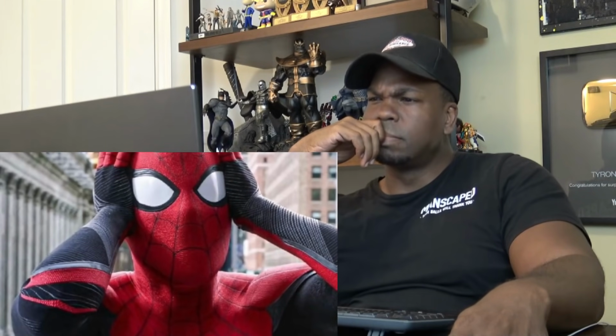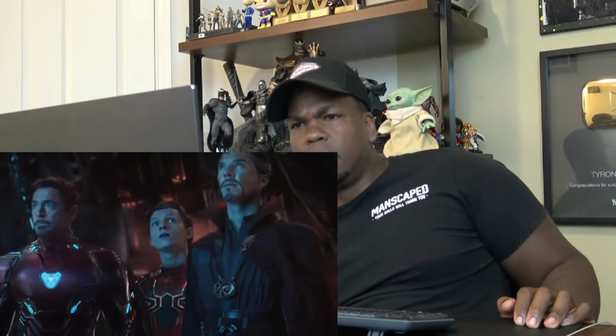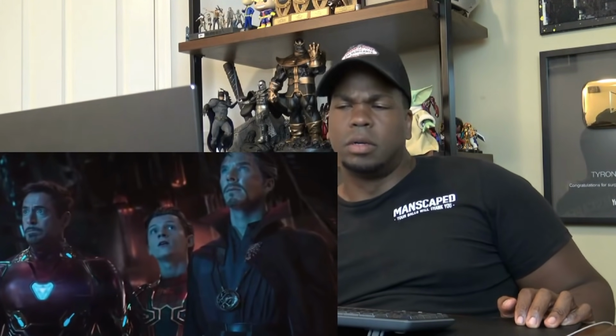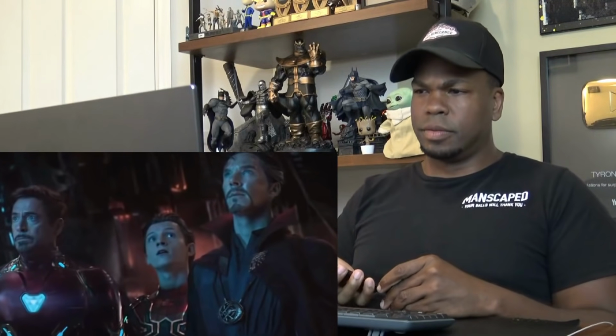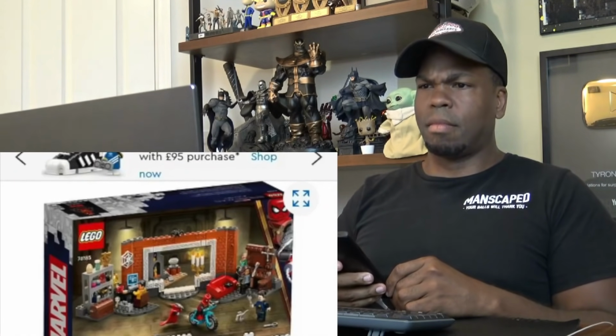Now, of course, Doctor Strange and Peter fought together in Infinity War and Endgame, so I'm sure Doctor Strange doesn't mind helping him out, especially when you consider that the multiverse and the Spider-Verse are going to be a big part of No Way Home. Doctor Strange is definitely going to be able to provide some help to Peter in that aspect, because that's what Doctor Strange does, that's what he knows.